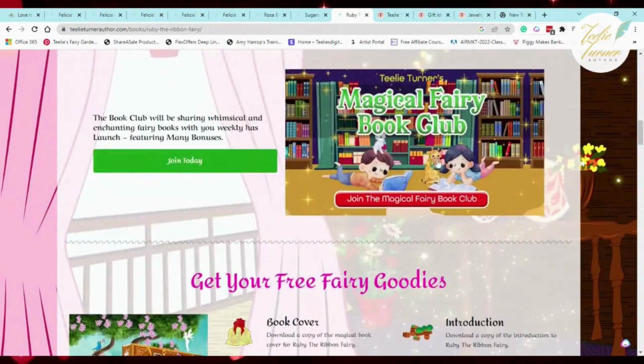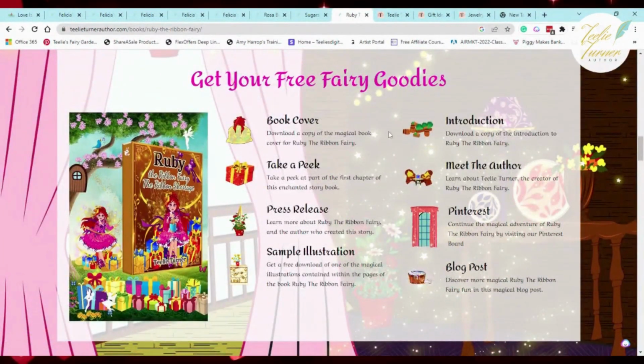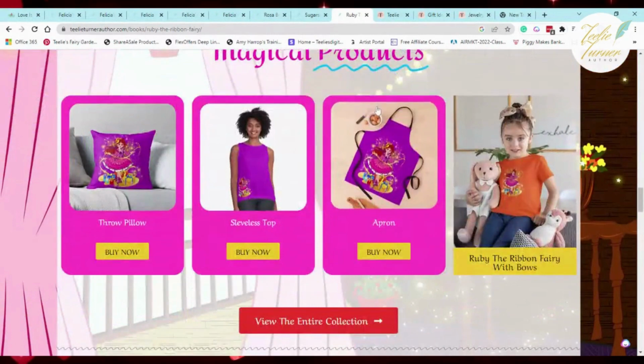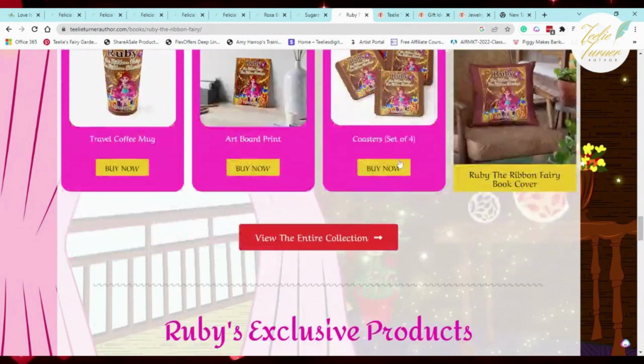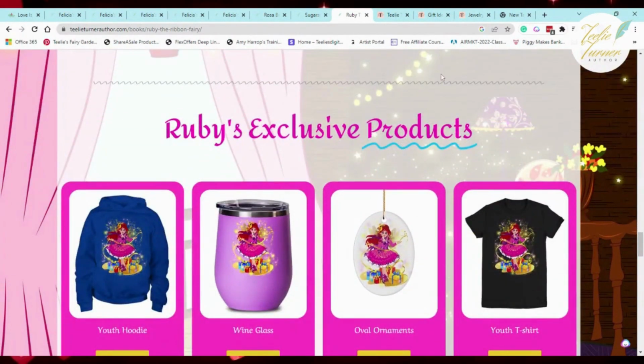Of course, our magical book club. And then here are all the magical goodies you get. And we call these doodads on the team. So the doodads are always cute. And then here are the products, and I think they're absolutely gorgeous. And also we have Ruby, the pillow, and also some other products here, which are great.